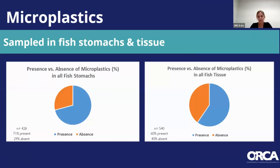When we look at presence and absence of microplastics, we can look at, again, the stomach or the fish tissue. What we have found is that of the 428 fish stomachs that have been analyzed, 71% of those stomachs have some kind of presence of microplastics. And that ranges from 0 pieces to 69 pieces in a single stomach. When we look at presence and absence of microplastics in all fish tissue, we've analyzed 540 individual fish. 60% of all that tissue shows at least 1 piece of microplastic. And that range so far goes from 0 pieces to 14 pieces in a specimen. And we're looking at a 5-gram portion of tissue.